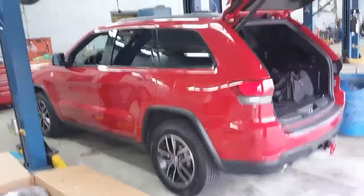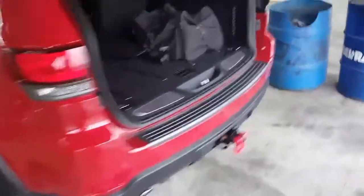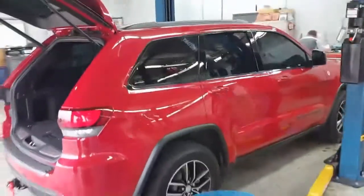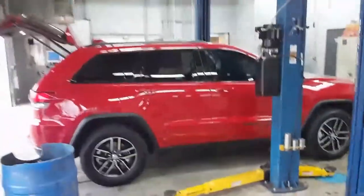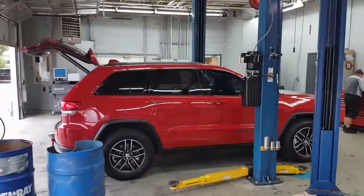I'm pretty sure we might be one of the first people doing this because this is a brand new vehicle. 2017 is the first edition of the Jeep Grand Cherokee Trailhawk edition. So kind of stay tuned. Maybe we'll do a sneak peek in the middle of the install, but I'm excited to see how she turns out.